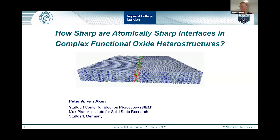It's my great pleasure to welcome Peter van Aken, who is the head of the Stuttgart Center for Electron Microscopy at the Max Planck Institute for metal research. Peter has a very wide background, not only in microscopy, but across a whole board of different materials. He is still associated to the Technical University of Darmstadt, where he did his habilitation 20 years ago. And he is currently working a lot on the advancement of microscopy in general.